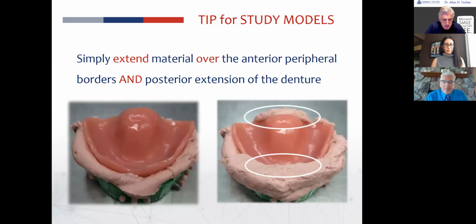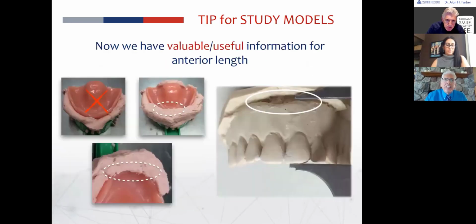So here's the tip. For an upper denture, when they set it into the alginate tray, before it sets up, roll some of the alginate material up over the peripheral border in the anterior area, mainly the incisor area, just roll some material up. You can still leave the buccal peripheral borders exposed so you have something with your fingers to get a hold of to take the denture out. Secondly, and very importantly, push some material up over the back of the denture in the post-dam area. We want to see the extension of the denture. Very simple thing to do, but when that happens, now look at the difference.